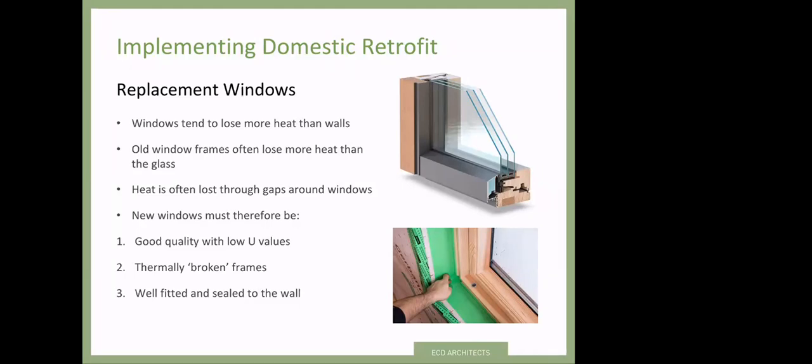But crucially, the image on the bottom there shows that it's really, really important for them to be fitted properly, and a significant proportion of the heat loss comes from the gaps around the window. You might put your hand to the edge of a double glazed window installed at some point in the last 20 years, and you might find that it's actually colder at the perimeter than you'd expect. So it's really important that they're well fitted and sealed to the wall.